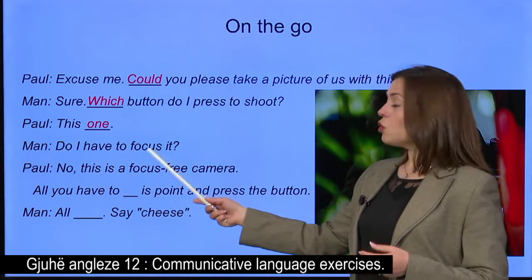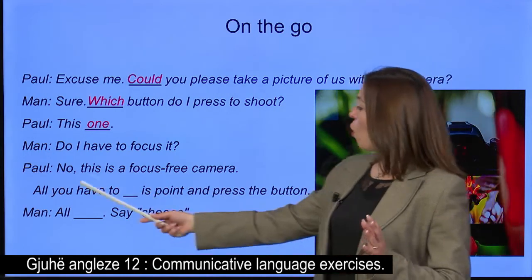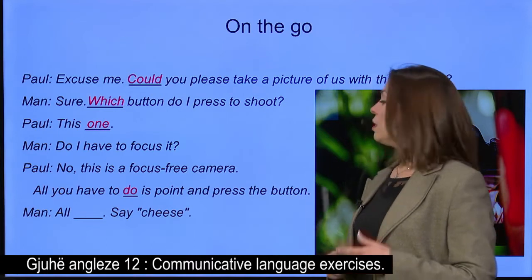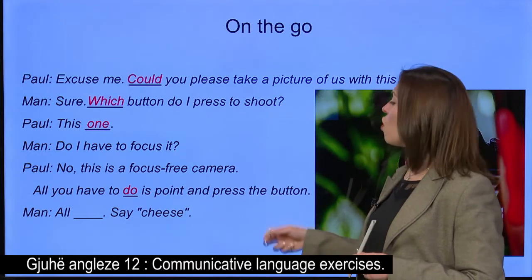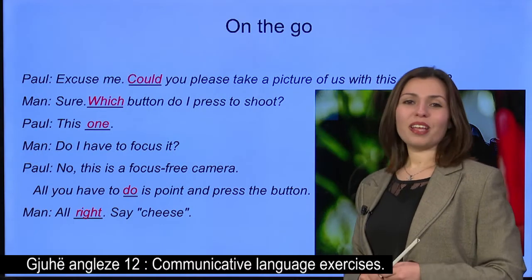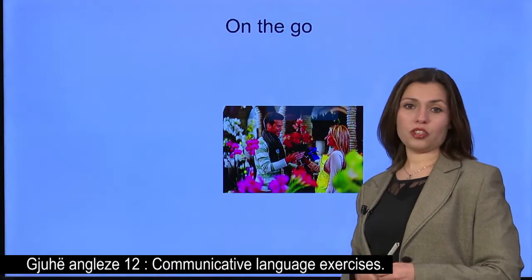Do I have to focus it? No, this is a focus-free camera. All you have to do, of course, is point and press the button. Oh, okay, that's easy. So, all right, say cheese, and the photo is taken.